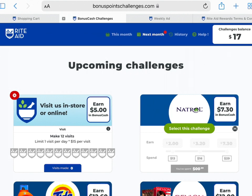And then by the 5th day of the beginning of July is when we will receive all of our bonus cash from the balance that we accrued over the course of those 2 months from completing the challenges. I keep saying bonus points challenges, but we call it bonus cash challenges. What it is, you basically complete a certain amount of tiers.